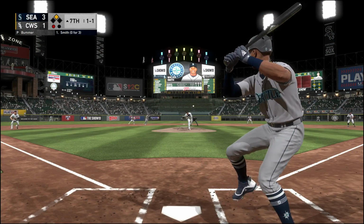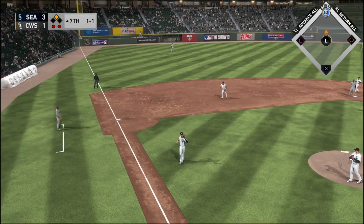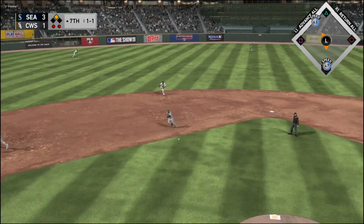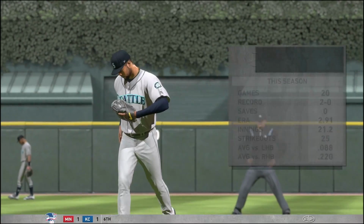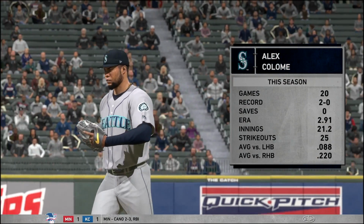So up comes Malik Smith to the plate. He's going to swing and hit that one to third base. That's an easy out there for the second out of the inning. And up comes Tim Beckham, who is going to swing at a low pitch, and that's going to be a ground ball to Anderson, and they're going to get out of this inning here. But we do get 2 runs there in the middle innings as we bring in Alex Colomé.